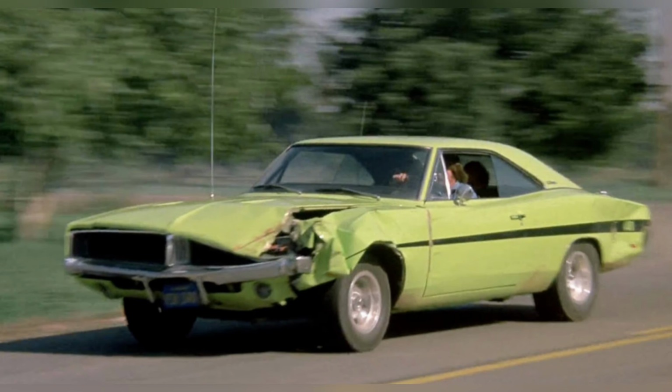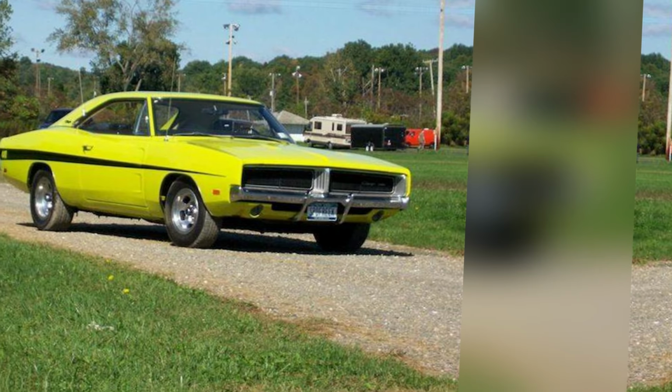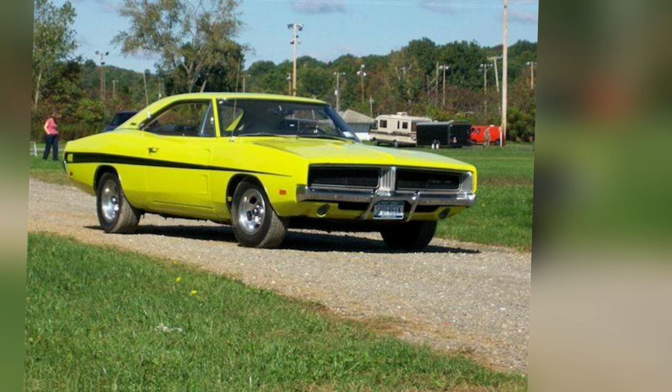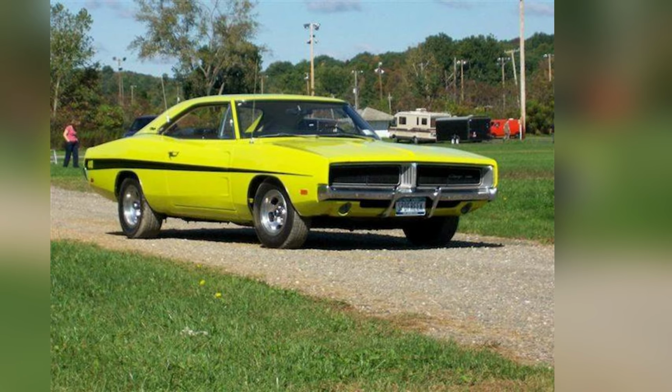As the production moved deeper into filming, the yellow Charger evolved from a simple muscle car into something far more unusual, a machine constantly tweaked, repaired, and pushed beyond what Dodge engineers ever imagined.